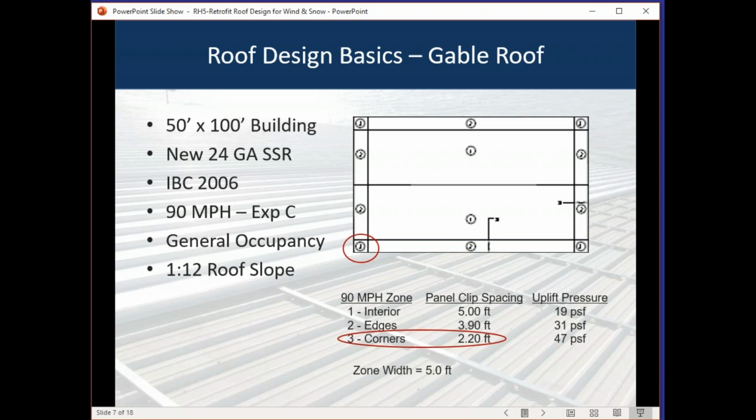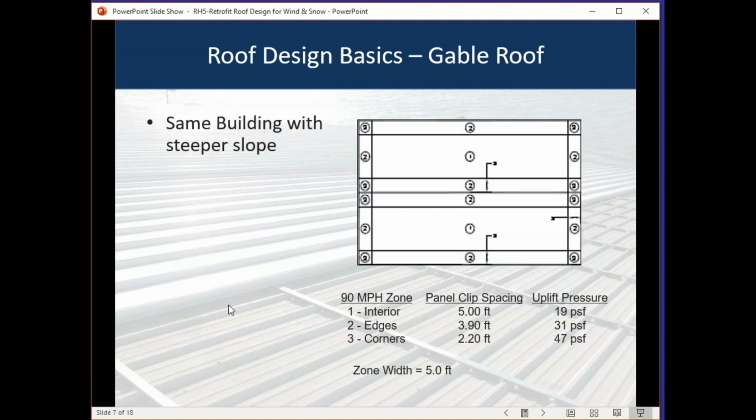I know the metal buildings I was involved with, even going back 40 to 45 years, in the southern U.S., all of them had 5-foot purlin spacing. And somewhere along the early 1980s, that started changing, and you may get a 2'6" spacing along the edge of the roof and in the end bays of that roof, depending on the wind speeds. Anyway, remember some of this.